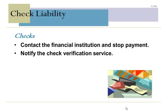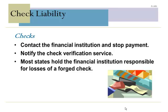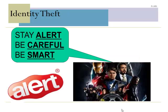The next thing you look at is your checks. You want to make sure that if there's a problem with a check, you stop the payment. You want to make sure you notify the check verification service. And most states, and Arizona is one of those states, hold a financial institution responsible for losses on forged checks. But it's still your responsibility to prove that.